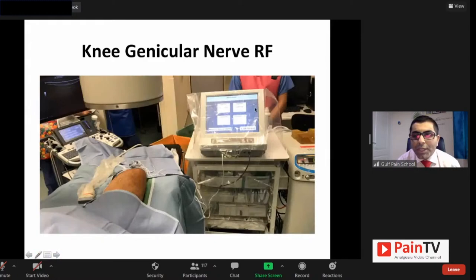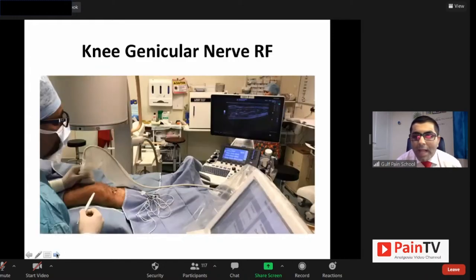This is the RF machine covered by the drape, so I can operate that along with the ultrasound machine and the X-ray machine. So this is how I would do it. You start with the longitudinal scan. You look for the arterial pulsation. Once you get the arterial pulsation, you bring that in the middle of the ultrasound screen, and that becomes the middle of the probe.